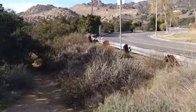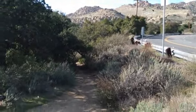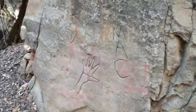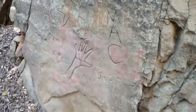Okay, here we go. See? Pretty close to the road, right here off of Santa Susana Pass. All right, let's continue down. Okay. We started out the wrong way, but we met a couple of people here that they walked all the way up the hill to this burned out, rusted car.